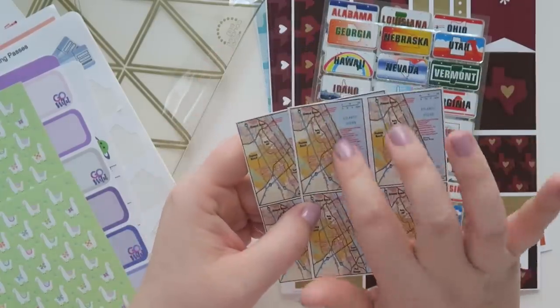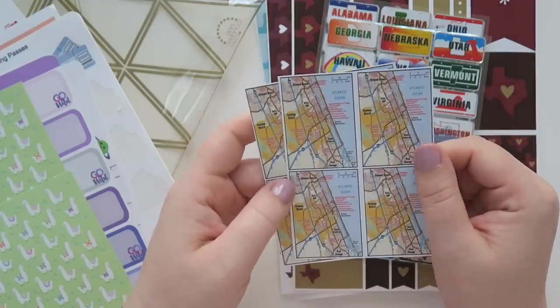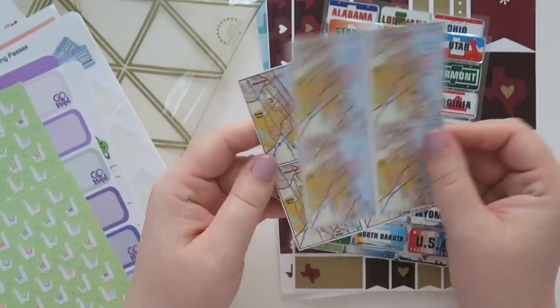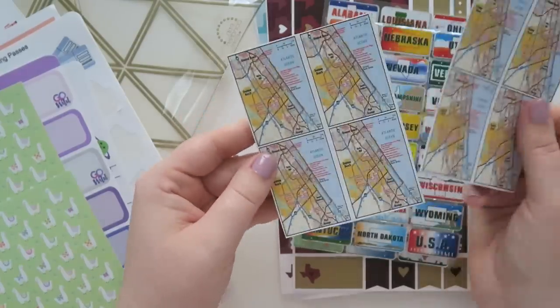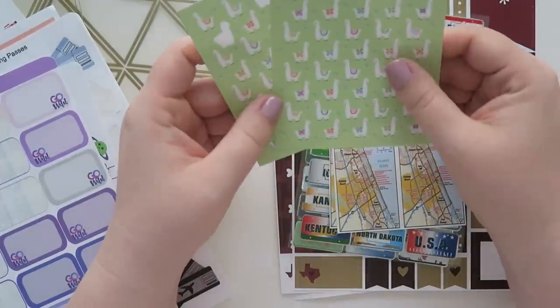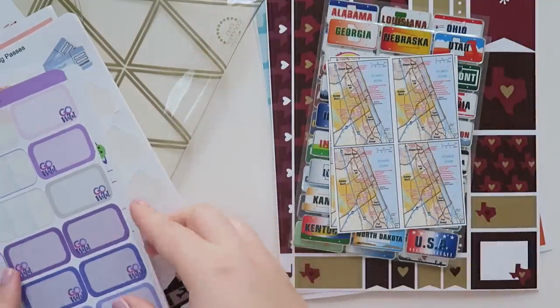This has Daytona Beach, which is kind of where my family lives, around there. So anyway, I just thought that this was really cute and I think I used it in my planner like 3 years ago, but I made a couple of them. So I figured, oh, let's keep it. Llamas, yeah. That probably doesn't need to be in there.